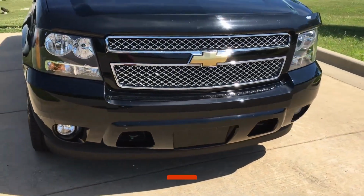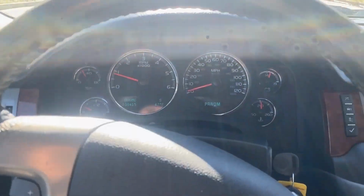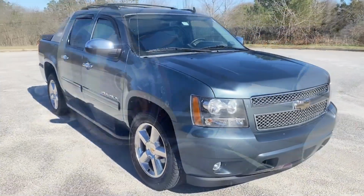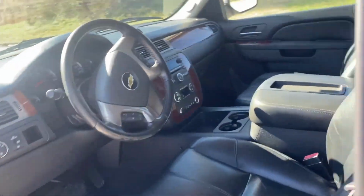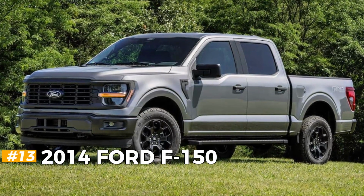Maintenance averages around $730 per year, making it affordable for what it offers. While there are occasional suspension issues, the Avalanche's unique versatility and reliability make it a solid choice for adventurous families and road warriors alike. Number 13, the 2014 Ford F-150.